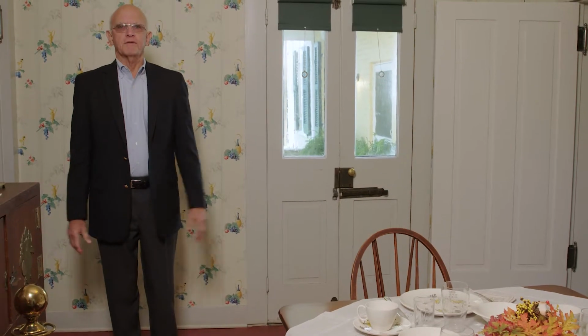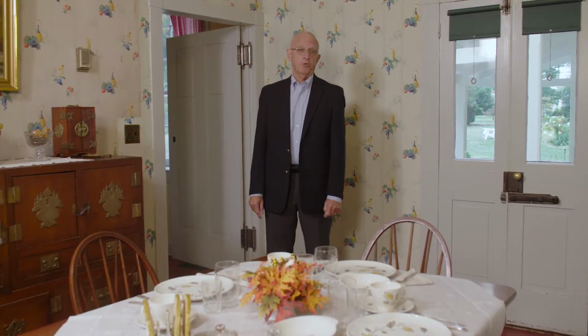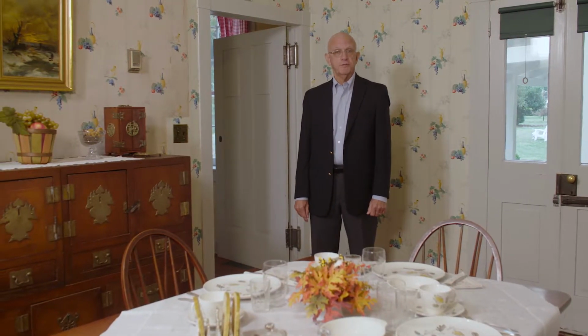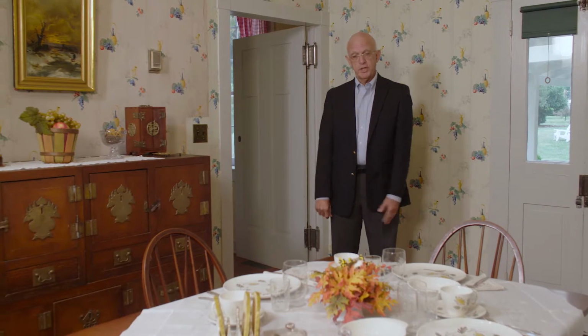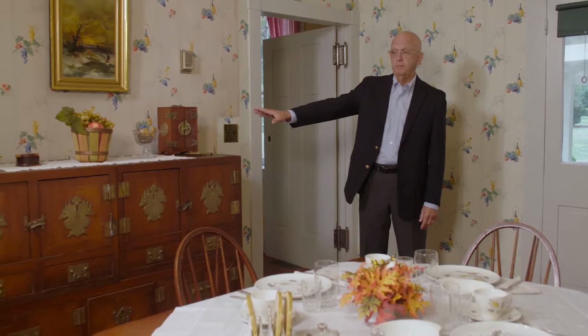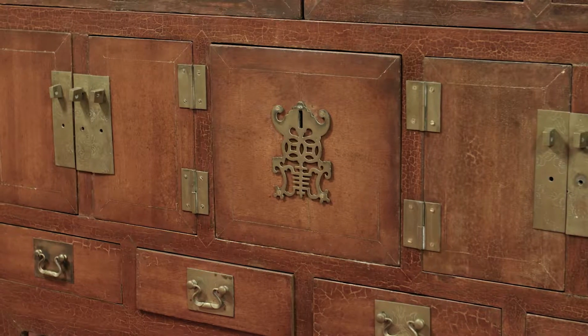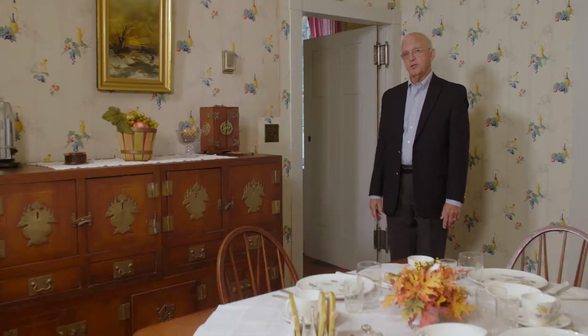And this is the breakfast room. George and Catherine Marshall usually had breakfast in their bedrooms, but this room was used for other meals and by other members of the household. The table and chairs belonged to the Marshalls, as did these items, which came from China. We believe they were purchased by George Marshall and his first wife, Lily, when they were there in the 1920s.